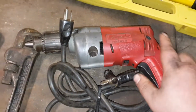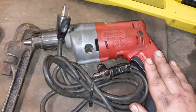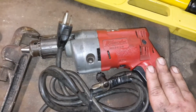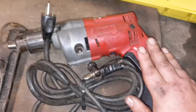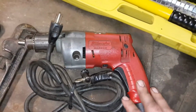So here we go. I got this Milwaukee Magnum 1/2-inch drill with a key. This thing popped up on the Craigslist. I feel old. I said the Craigslist. This thing popped up on Craigslist, and I needed a drill. If you watch my Lowrider series, I burned up my only corded drill building the rack for that thing. So I needed a drill. This thing popped up for 25 bucks. Went to go buy it.